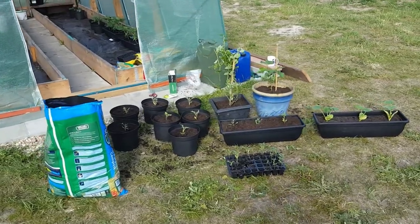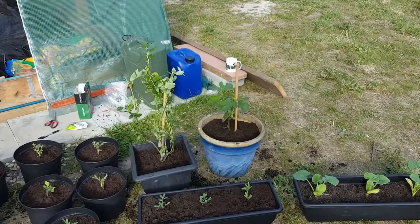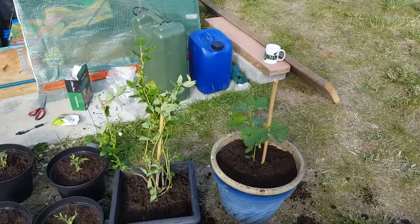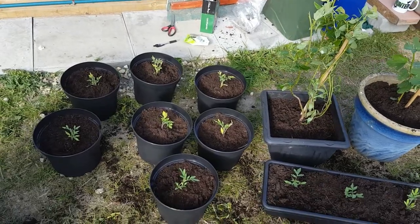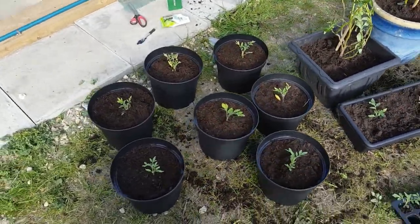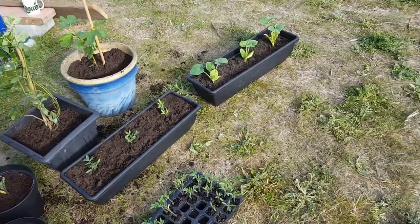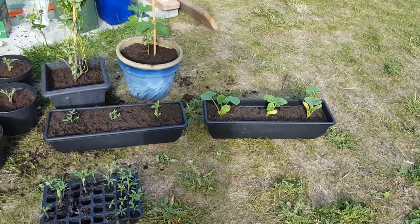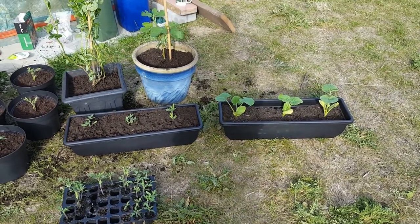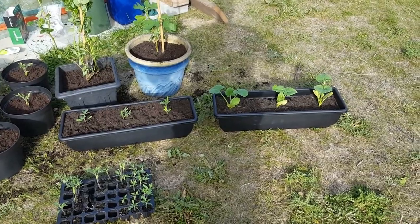Well, I just couldn't resist. Since I was in potting mode, I've done that blueberry and the fig. They're in the pots. Couldn't resist getting some more of these tomatoes out into pots. I've also done some in these little container tray type things, because some people have asked me for various plants. So there's some pumpkin there and some tomato there.